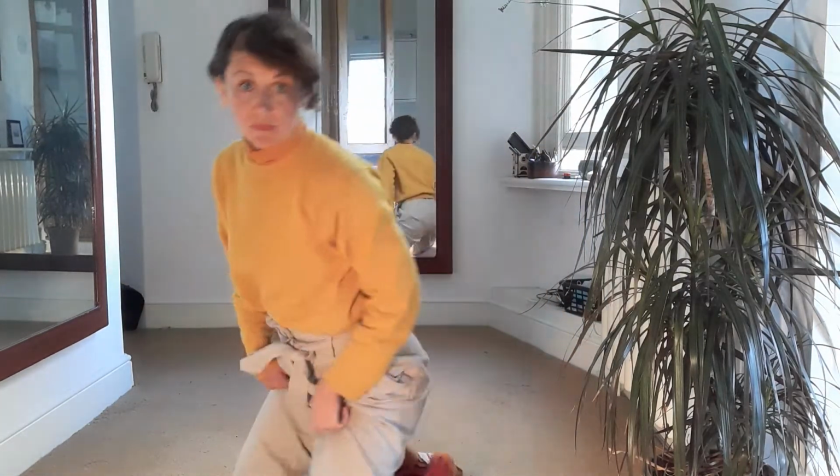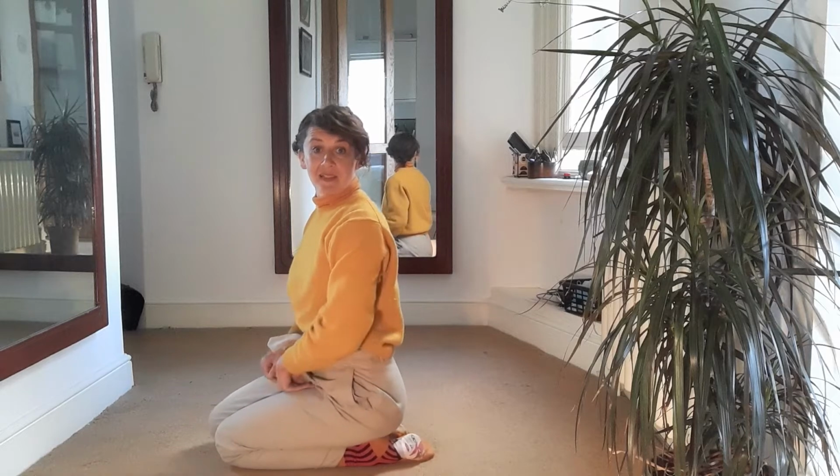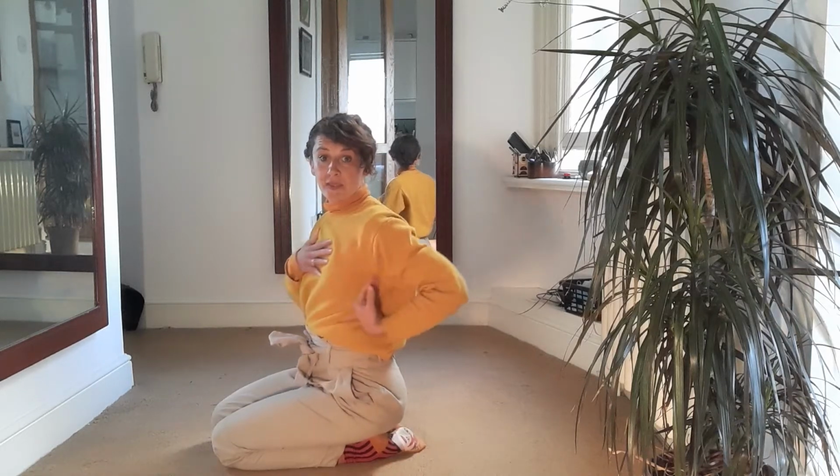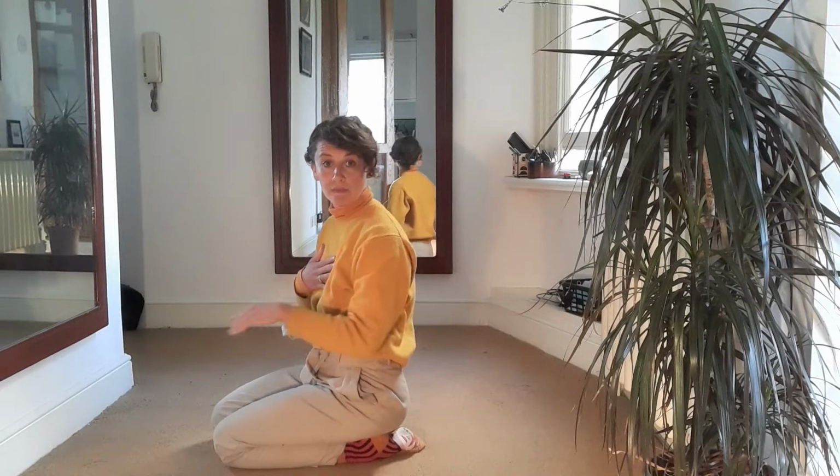Try something else to add the arm on. I'm going to come side so you can see me. So we might have found this freedom now, hopefully, in the upper spine. We're going to add the arm on.